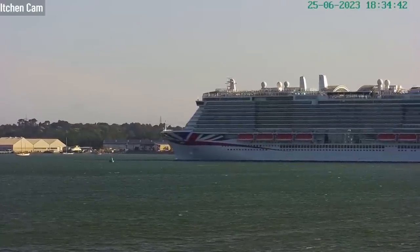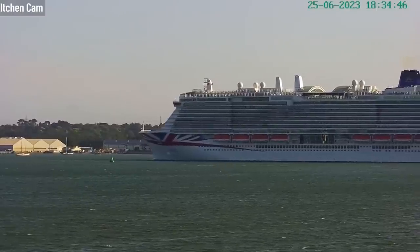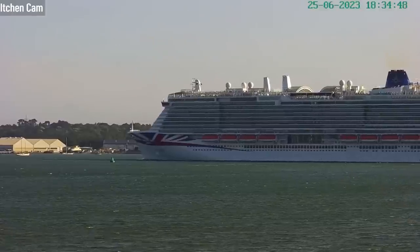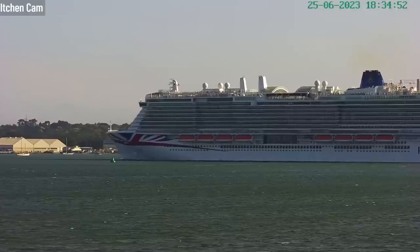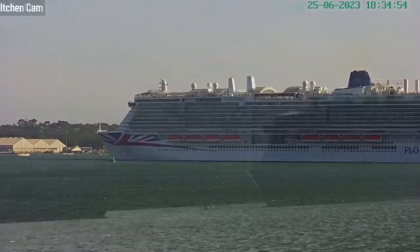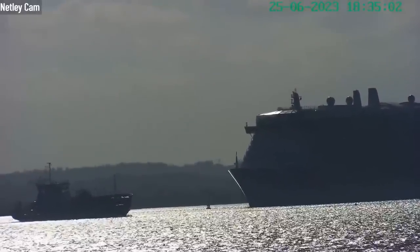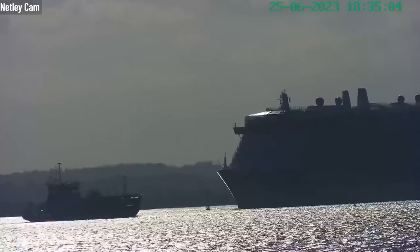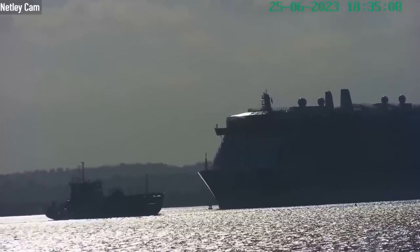Right, shipmates, I think that about sums it up for this evening. A quick broadcast this evening, just back in time. And I can't remember, who's that then? Is that Shield Hall? I'm going to go back to Netley. Oh no, that's not Shield Hall. I'm not sure, it must be a tanker. Very silhouetted though, isn't it? Look at that real contrast between the ships there.